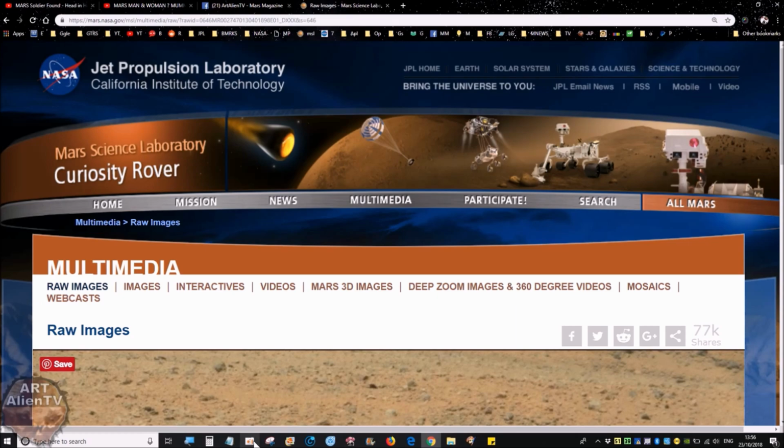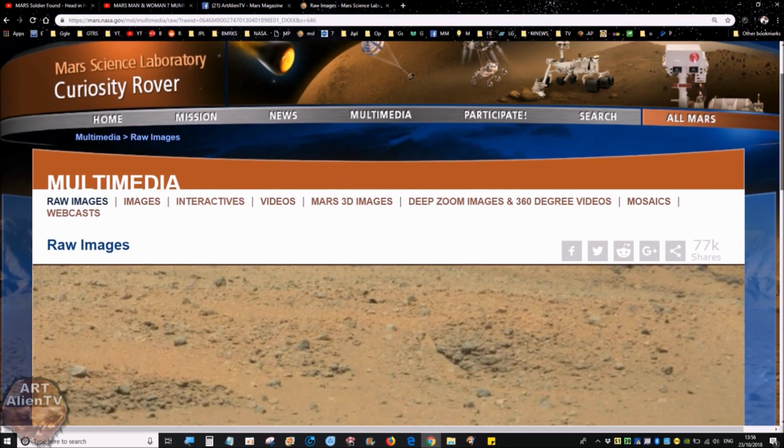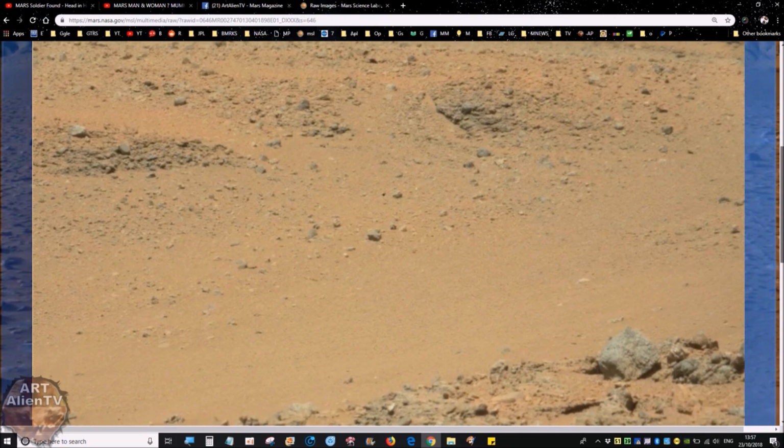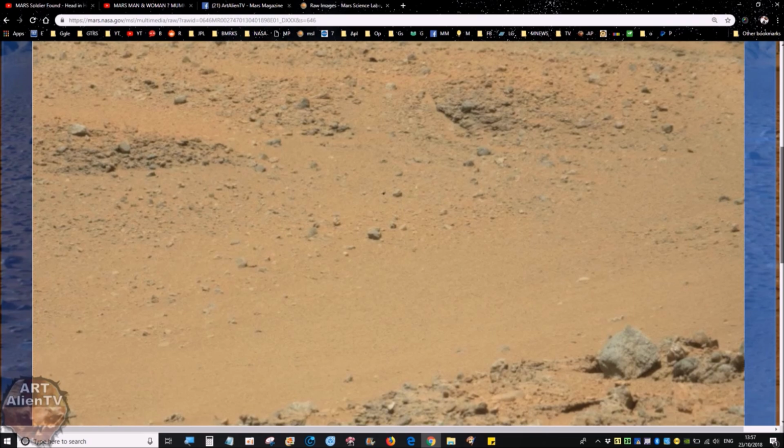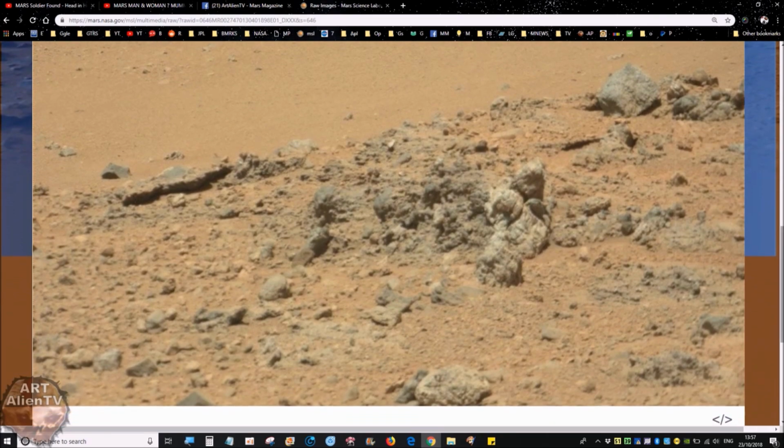Today we have a very interesting image, I think, and it's from Sol 646. Now, I've already done a couple of videos on this area and I'll show you a little bit of one of those in a minute. But this is an interesting find and it's very similar to one that was found a few years ago by researcher Martian. I'm going to show you one of her images in a minute as well and compare the two, because I think we're looking at the same type of thing, or person I should say, on the surface of Mars.